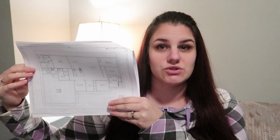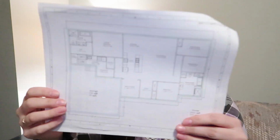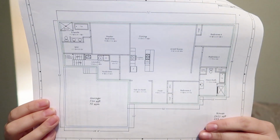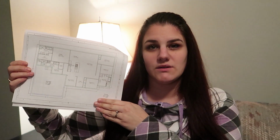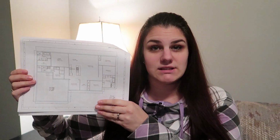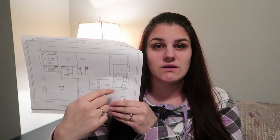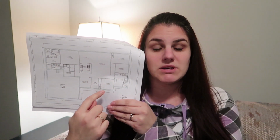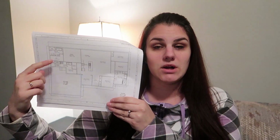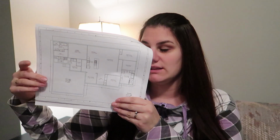This is the actual drawing of the house layout, and I'll give a quick look so you can see what our house is going to look like on the inside. It's a very simplistic design. You have the garage out front and then the rest of the house. This side is a bunch of bedrooms and a bathroom, and then our master bedroom, washroom, closet, and laundry room, and then an open concept kitchen living area.